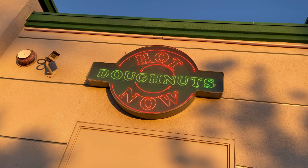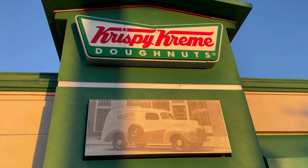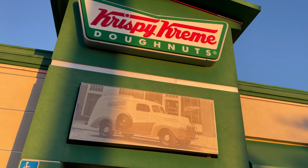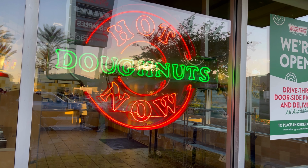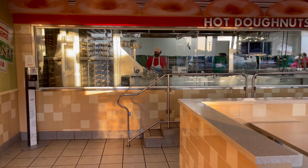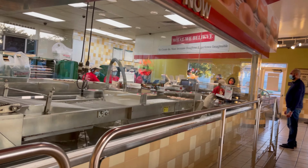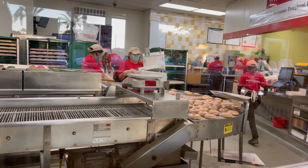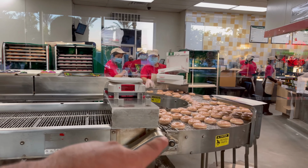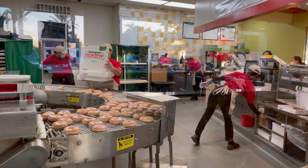Today we are back at Krispy Kreme for some tricks and some treats. All right, so let's head on in and get our donuts. And as you can see right here, they are making them hot and fresh. And there's the holiday donuts right there. Here's their famous glazed donuts. So let's go out and order them and get our special donuts.